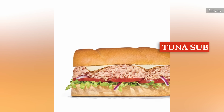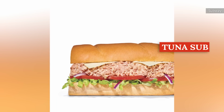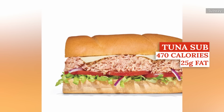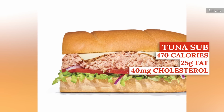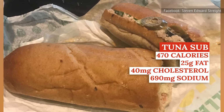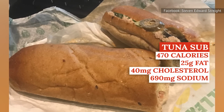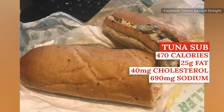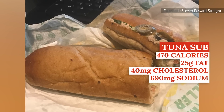Regardless of the fishy origins, a 6-inch tuna sub is still rather unhealthy. It contains 470 calories, 25 grams of fat, 40 milligrams of cholesterol, and 690 milligrams of sodium, which is 1/3 the recommended intake. Those high levels of fat are due to the large quantities of mayonnaise, and the high sodium count is due to the tuna's salt-filled brine.